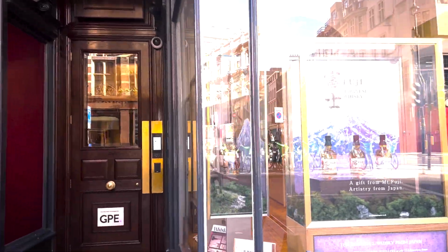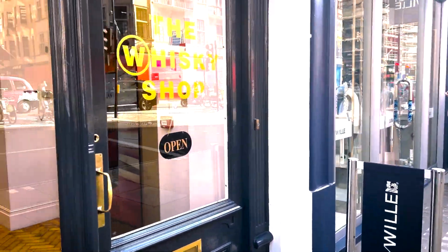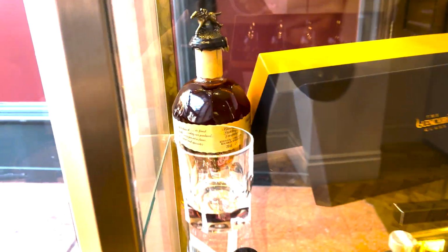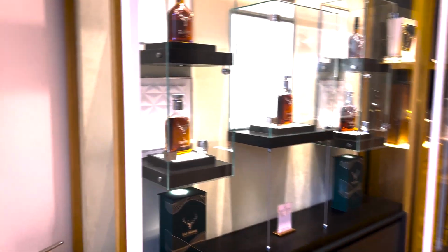Gonna head on in. Dudley House. Oh, this is the door I need to go into. Right, head on in. Let me see if they let me film. All right, just walking in the door. This is their sort of window stuff that they have. But look, there's a Blanton's there. But I already asked permission. They said I can film down more.